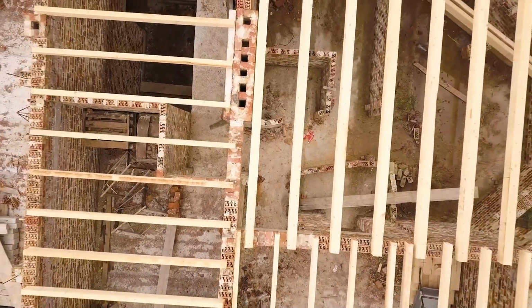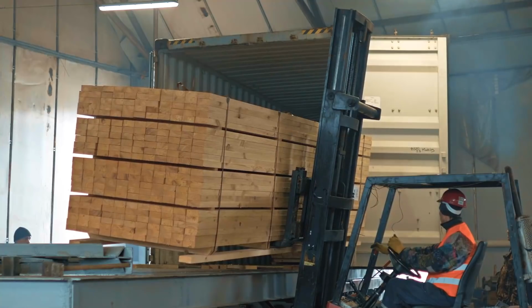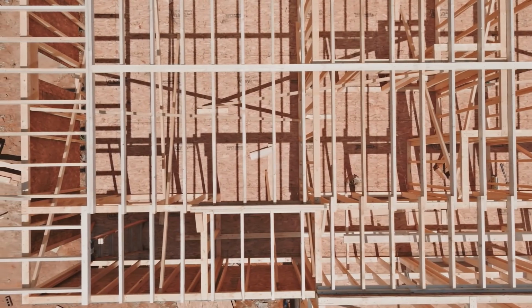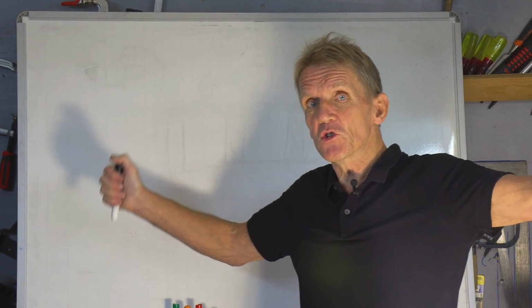One of the problems with floors is that you put all this wet timber into the floor. All these timbers arrive on site, they're soaking wet, they've been stored outside, they go into the building, and when they go into the building, they start drying out. And as they dry out, they shrink.